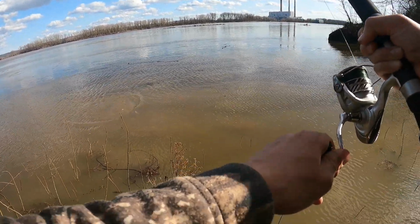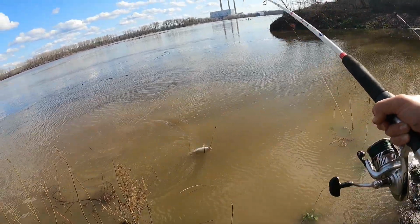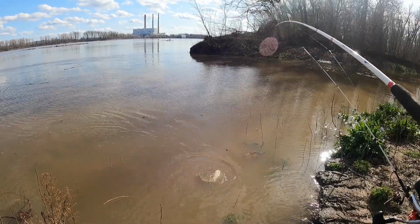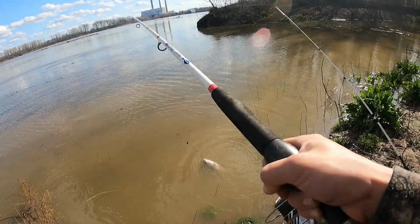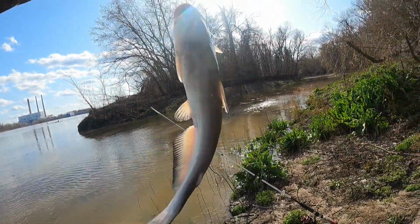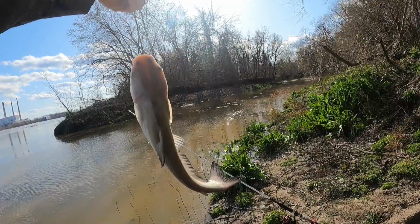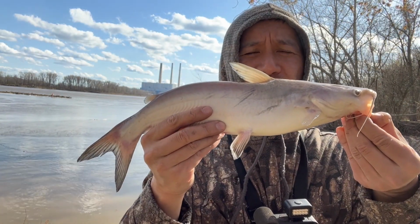No, it's a gato fish. I think it's a gato fish. Yep, it's a blue gato fish, but not a mighty one. Just a small blue gato fish. At least I know that the blue catfish are here though. All right, about maybe 14 inches long. I like them. I like that, a blue gato fish. Not a mighty blue gato fish, but a small one.